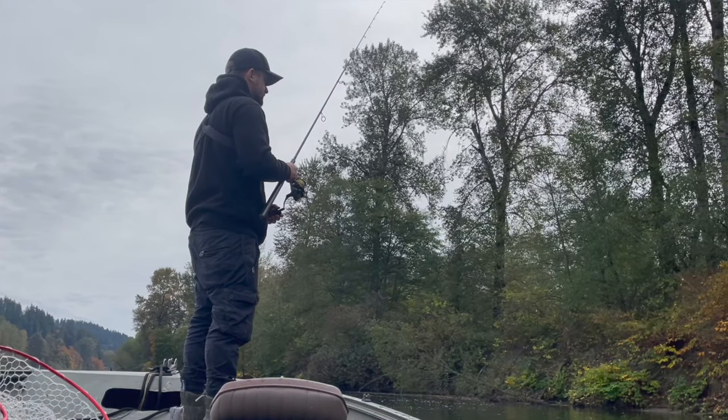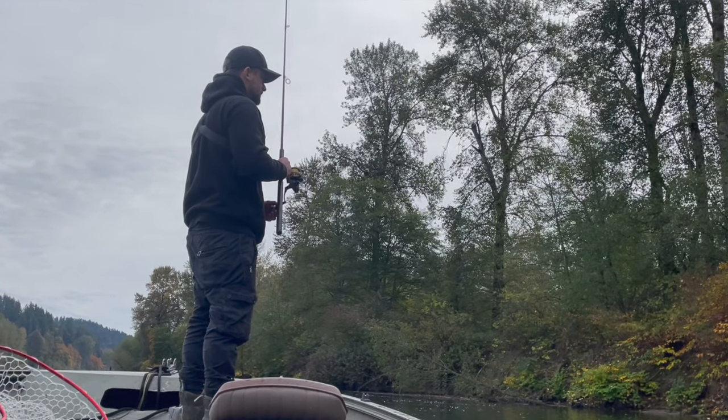What is going on, everyone? Welcome back. Today we're at the Snohomish River fishing for some coho salmon. The limit is 2 per person, so that's the goal. Hopefully get our limit, but we'll see how it goes. So stay tuned and see how we do.